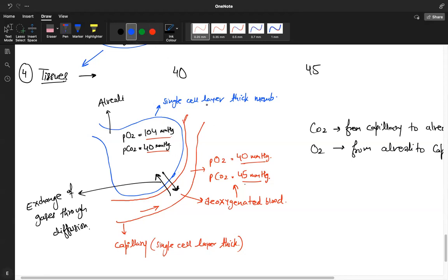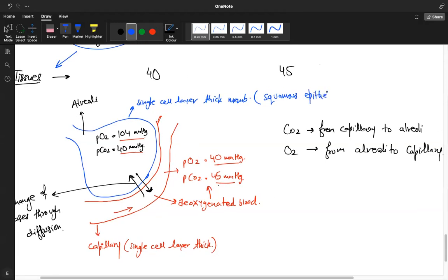Okay. Now, one question that has come in NEET is: this single cell layer thick membrane of alveoli is made up of what kind of cells? It is the simplest of the cells, which is called squamous epithelial cells. Squamous epithelium. These are square, simple cells. And this one is also a single layer. This is also squamous in nature, but we call it endothelium because it is a layer inside. It's also squamous in nature, but endothelium. Okay, just know this.